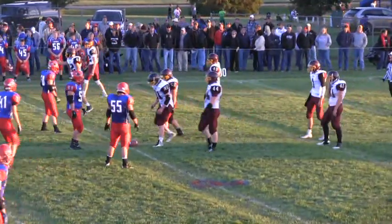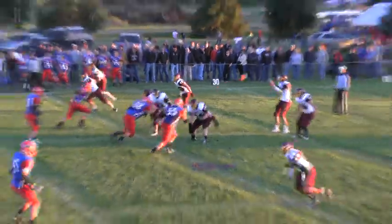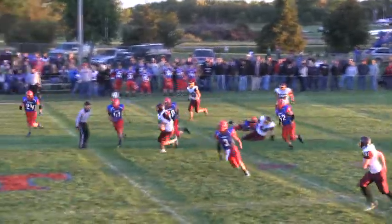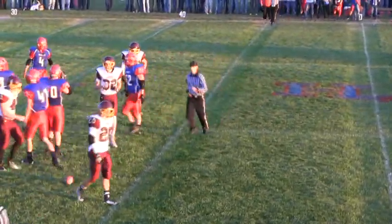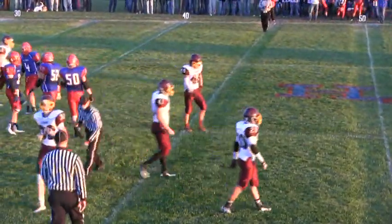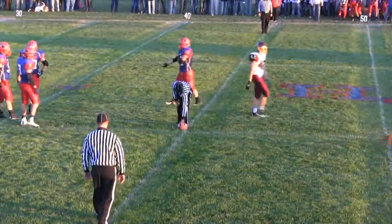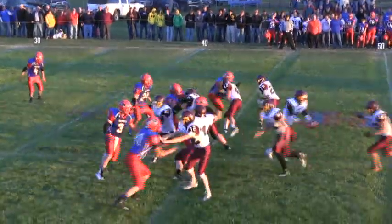Third and 10 for the Lions as the second quarter gets underway from their own 40-yard line. High snap out of the shotgun. Now he tucks it in, is running it. Finally brought down from behind by Keegan Mallon at the Patriot 45 as he picks up 15 yards. First and 10 from the Patriot 45-yard line.